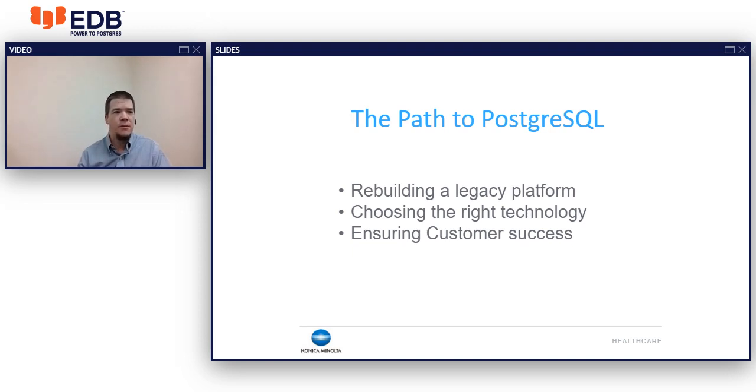And we chose Postgres because, from a performance perspective, it seemed to scale better than anything else that we were looking at. And so we settled on that platform, and it was kind of an easy choice for us. It made sense at the time. And it was something that our customers didn't really see initially when we started moving them to this new platform.